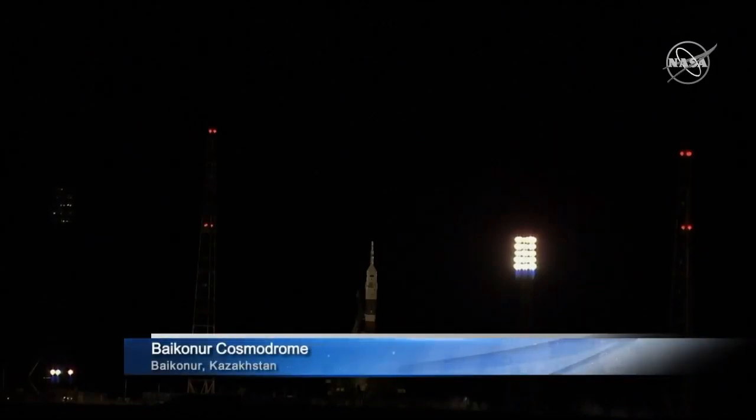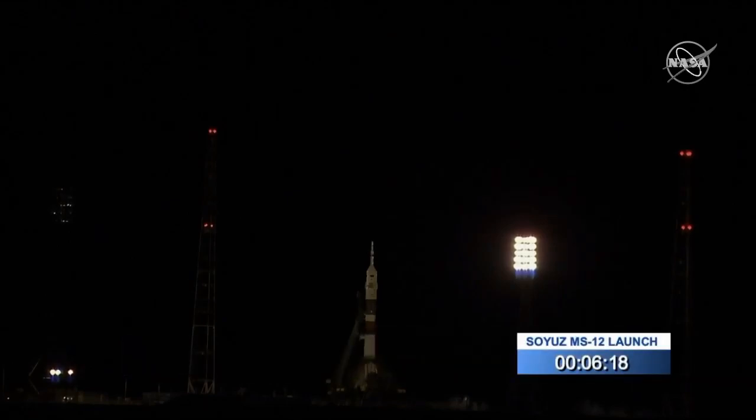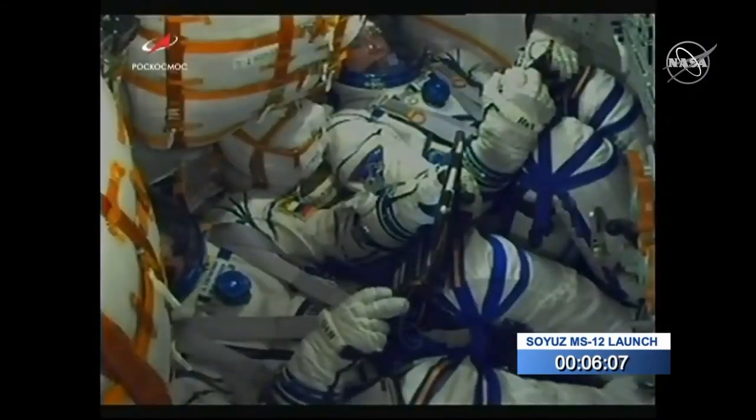Thank you, Rob. We are now just under 7 minutes from launch. Pre-launch operations are complete at this time. At this point in the countdown, the Soyuz's first and second stage engines are ready for launch, and telemetry has been received from the rocket indicating that all primary and backup systems are ready for launch.